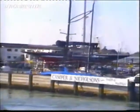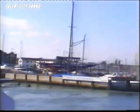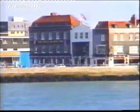Passing the Gosport Marina of Camper Nicholson's on our right. You can see the absolutely magnificent yacht Endeavour in their straddle hoist. The Endeavour is an original J-class yacht, and quite a vast amount of money has been spent to bring it back to its former glory. Originally built in the early 1930s. Like the Velsheda, which you can see there, that's just the hull of the Velsheda. Now, she was originally built for Sir Tommy Sopwith, and it was named after his three daughters.